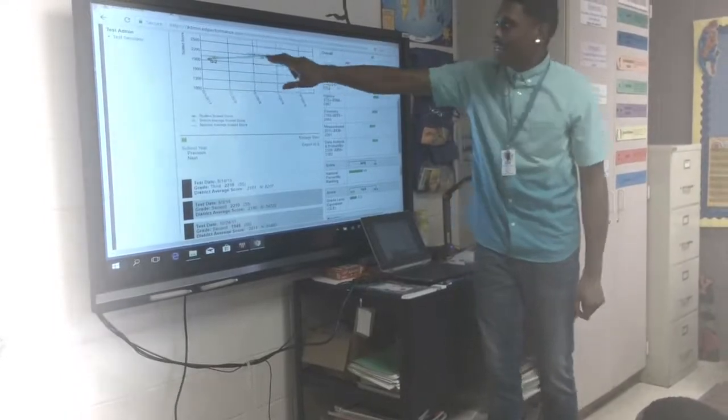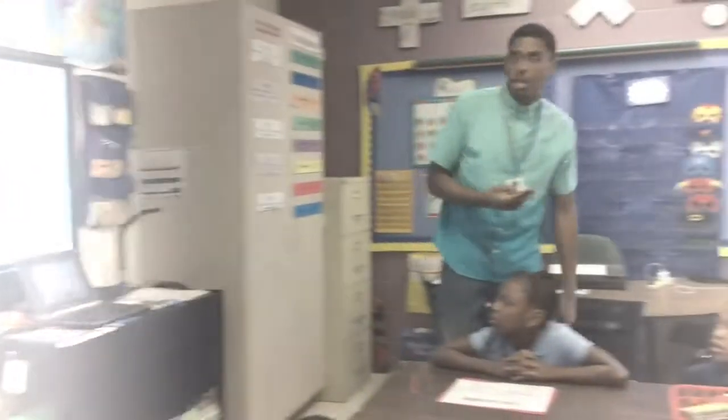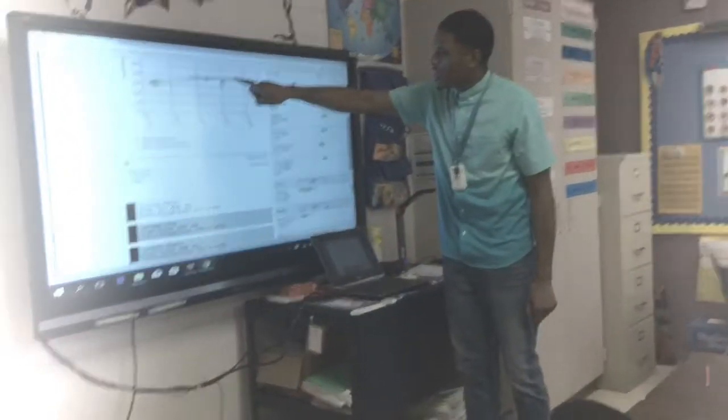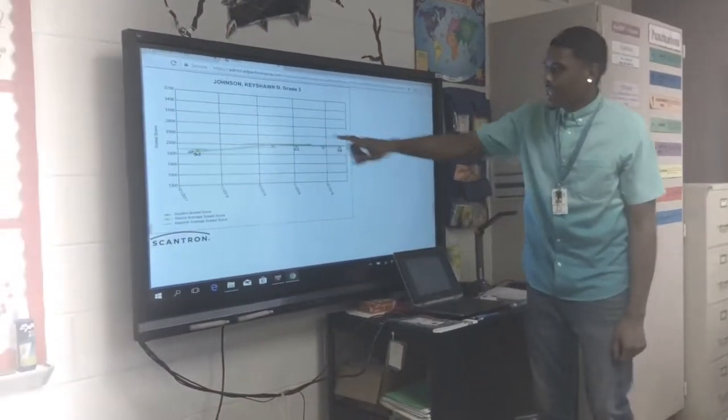And if you see these dotted lines, it's where the national ranking is and also the people from the district. So our job is, as you can see, Keyshawn is right there on that line, but we're trying to get Keyshawn to go above what? That line. Above that line.